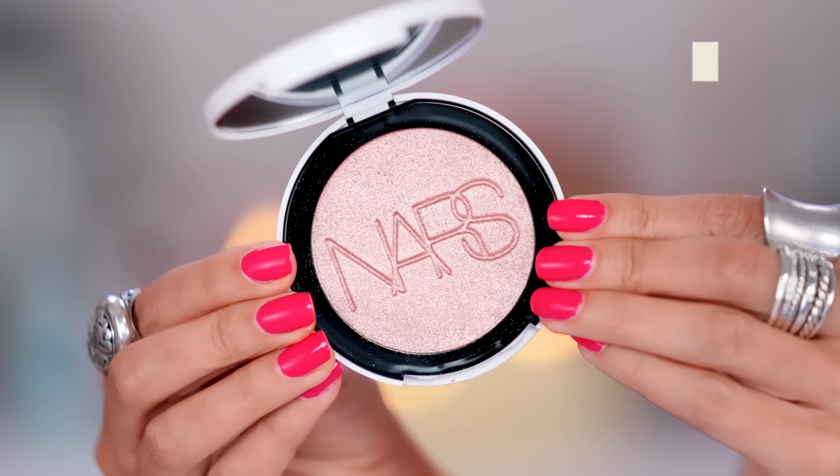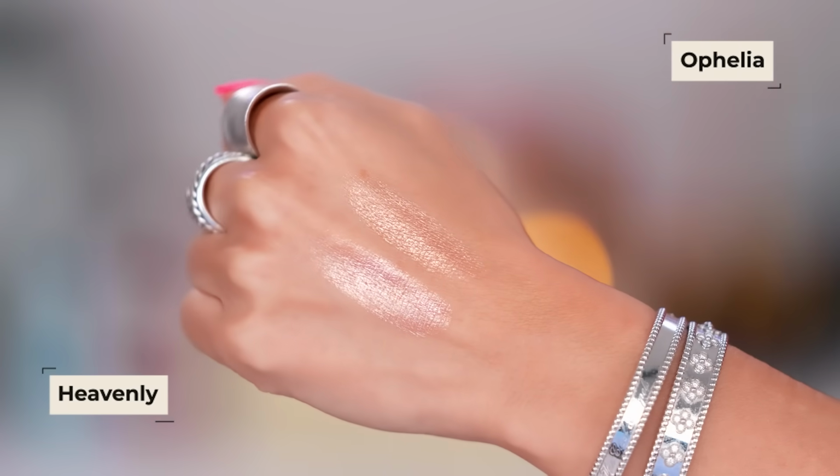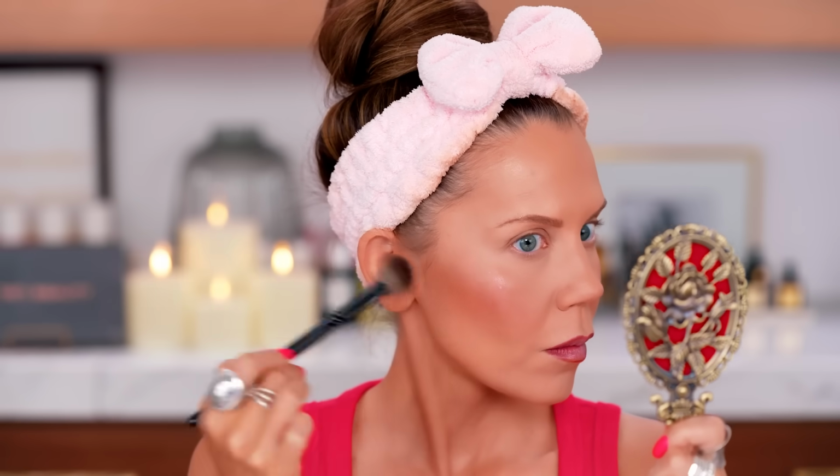We're gonna highlight now. I cannot contain myself. We're gonna go into this shade right here. This is Heavenly, but I wanna show you a swatch of both. I got Ophelia and Heavenly. Just go right in here. Bap, bap, bap. It's an immediate yes for me.